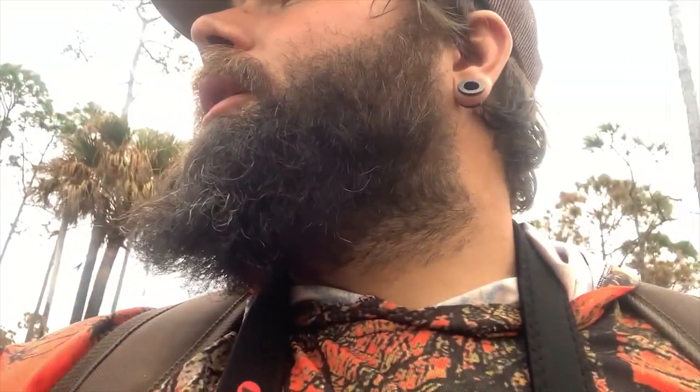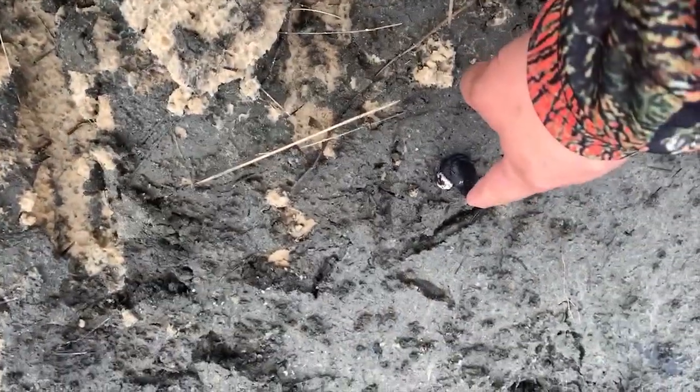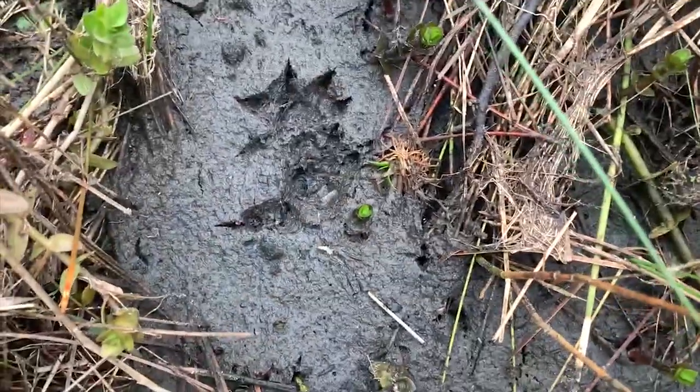And I actually think that I'm finding tracks of two different gobblers here. So this is really good. Definitely gonna have to come back here to see if I can figure out where they're hanging out. Here's a really fresh turd. I mean, it poured last night. This is still soft, so this is probably from this morning. For bonus points, can anybody tell me in the comments what animal makes this track?